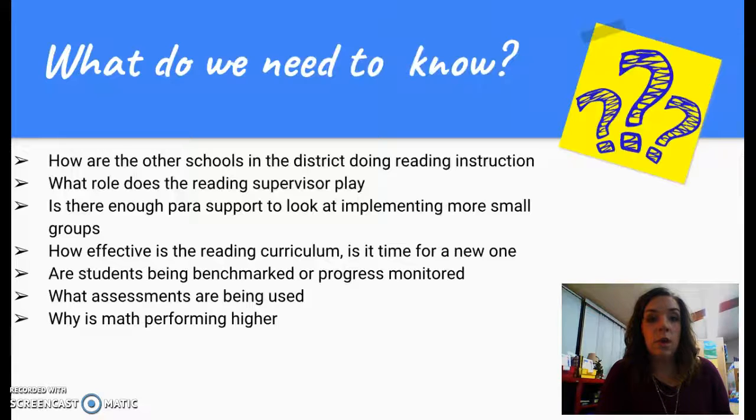What kind of progress monitoring or benchmarking is currently being done? What assessments are we using for that? And overall, why does math seem to be performing higher?